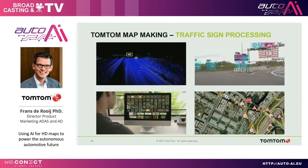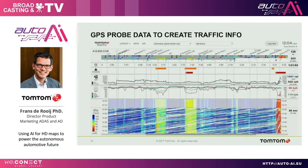And all of this, as I said, is based on our offline processing of the data that we collect. Let's now move over to the crowdsourced data. The most basic form of crowdsourced data is just GPS probe data. And this is something we've used already for more than a decade.